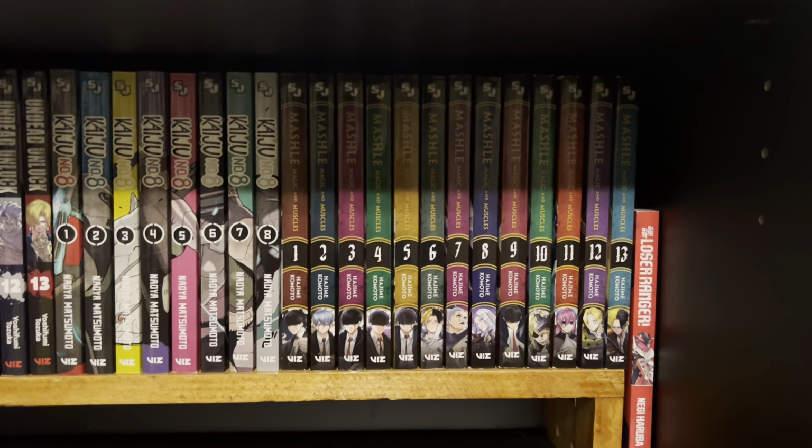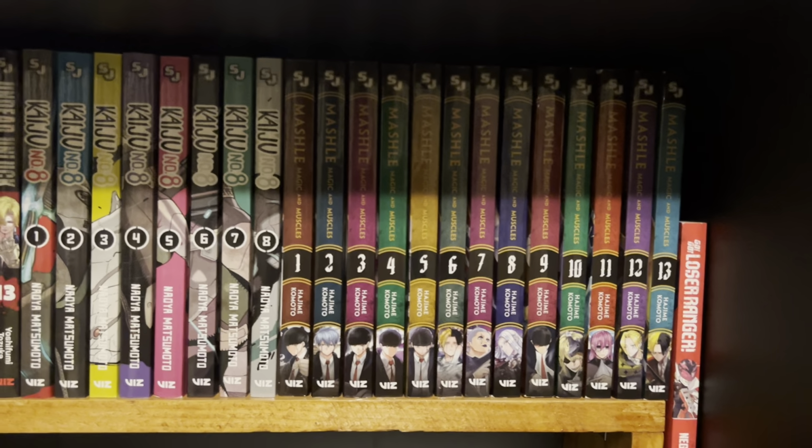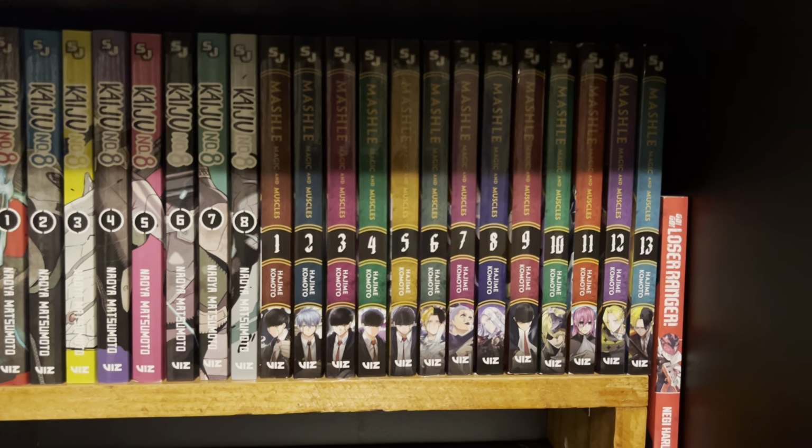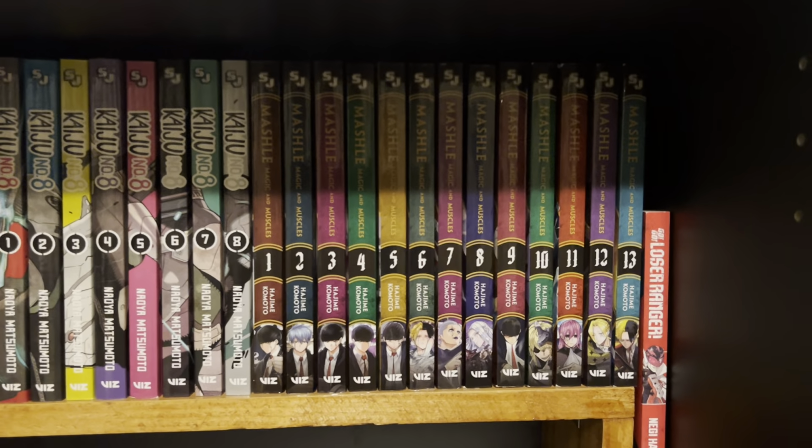All right, so now we have Mashal 1 through 13. This is what's currently out. The manga's ended, but they're just still releasing the English versions. So just kind of waiting for the last few. I think it's like 18 volumes in total.